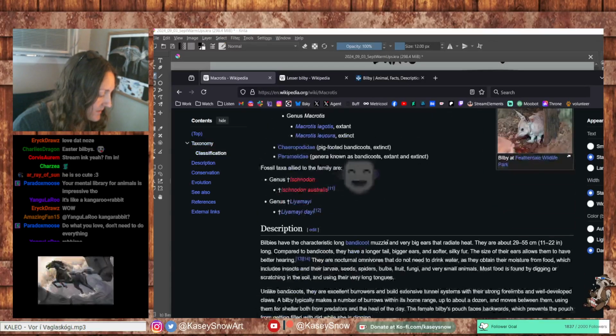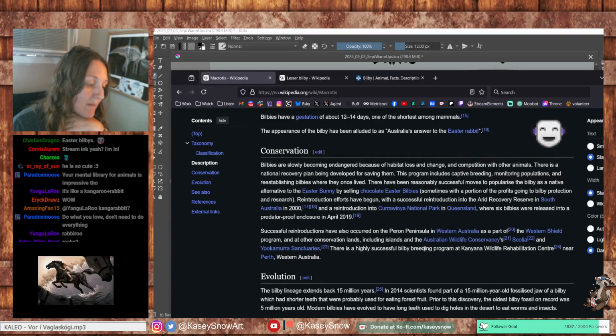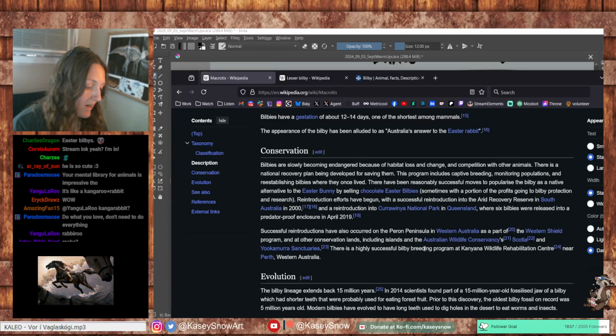I think let's learn about the conservation. So bilbies are slowly becoming endangered because of habitat loss and change and competition with other animals. There is a national recovery plan being developed for saving them. The program includes captive breeding, monitoring populations, and reestablishing bilbies where they once lived. We were reading about them being reintroduced into fox-free areas, because I think the introduction of the fox is a lot of what's killing them. There's not really a lot of natural predators in Australia.